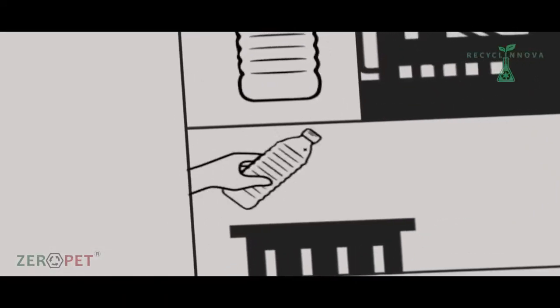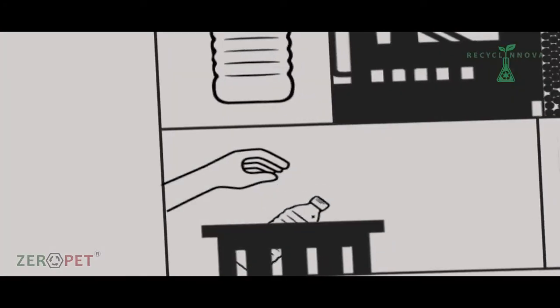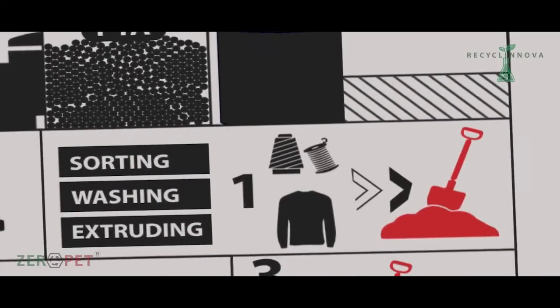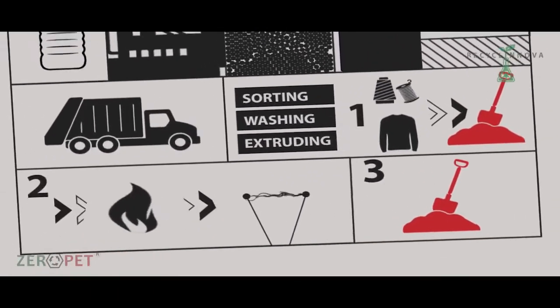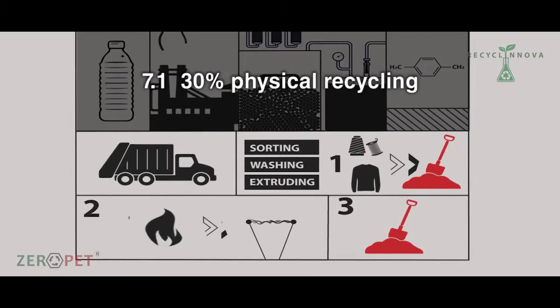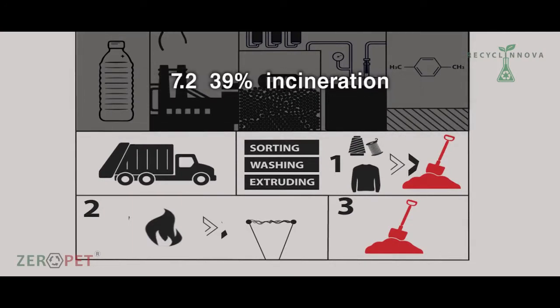5. After usage of the PET bottle, throw it away. 6. Collecting PET waste by waste collectors, companies or municipalities. 7. 3 different processes will happen. 7.1 Physical recycling of PET to downgraded PET and finally disposed to the landfills after 1 or 2 times of recycling. 7.2 Incineration in order to produce electricity. 7.3 Hard to recycle and contaminated PET disposed to the landfills.